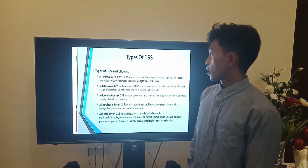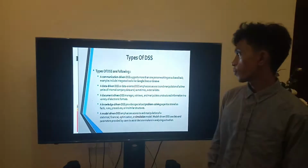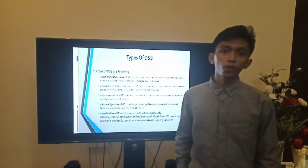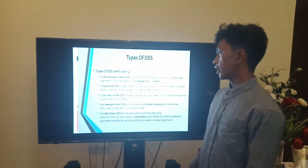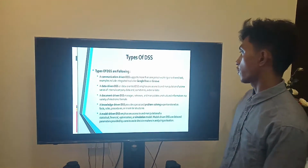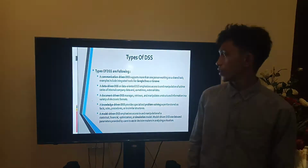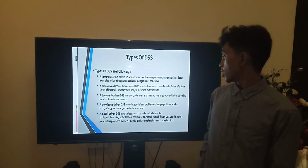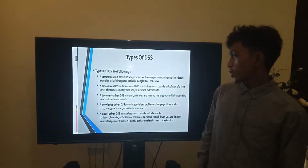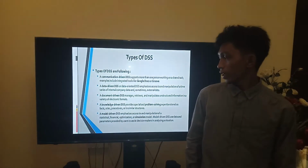Types of DSS. The types of DSS are the following. Communication-driven DSS supports more than one person working on a shared task. Examples include integrated tools like Google Docs and Groove. A data-driven DSS or data-oriented DSS emphasizes access to and manipulation of a time series of internal company data and sometimes external data. A document-driven DSS manages, retrieves, and manipulates unstructured information in a variety of electronic formats. A knowledge-driven DSS provides specialized problem-solving expertise stored as facts, rules, procedures, or in similar structures.